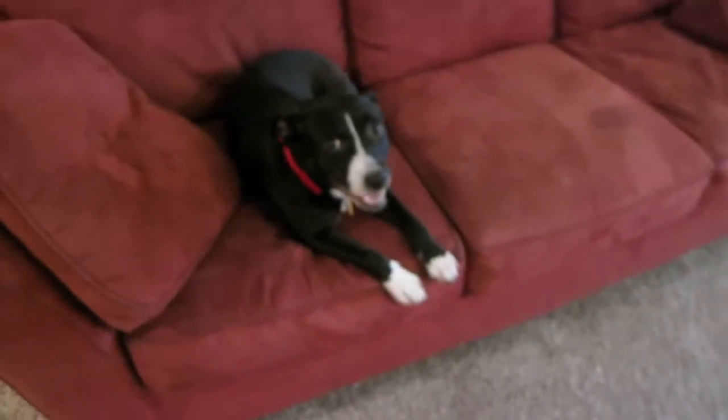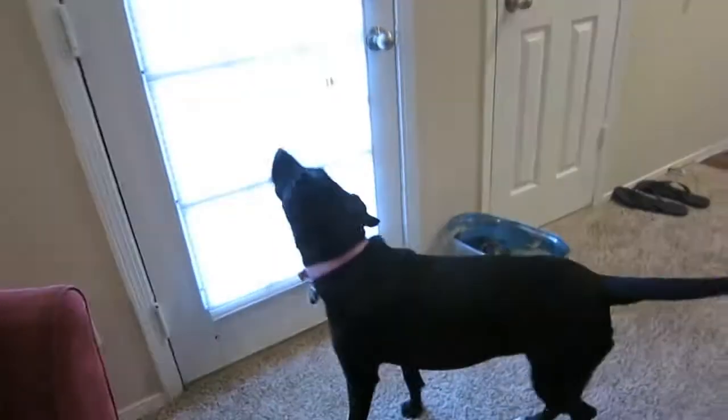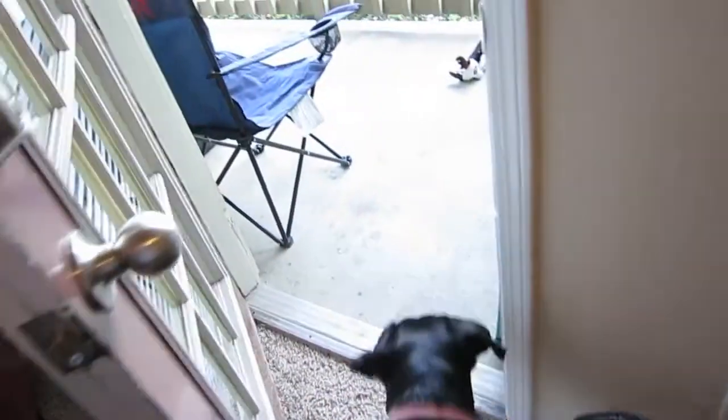all that's been really going on is we've been just trying to find her a home. So if you are in the DFW area and you want a nice, beautiful dog, she is up for adoption. And then Tessie just wants to go outside. She just loves being outside. She loves being in the patio.